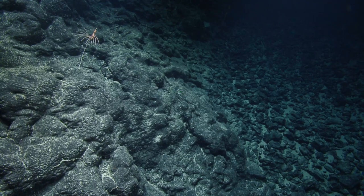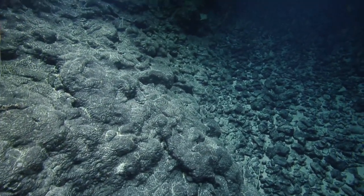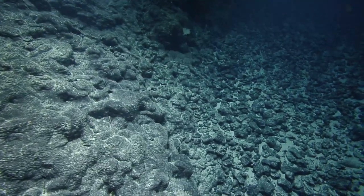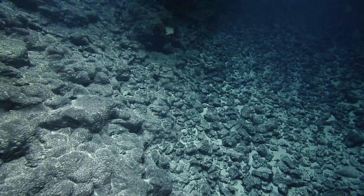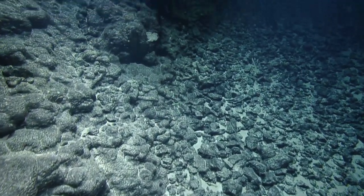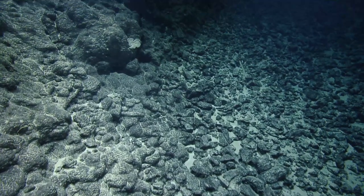I think, yeah, so that's another Iridogorgia colony. Sponges, a couple different species of sponges.